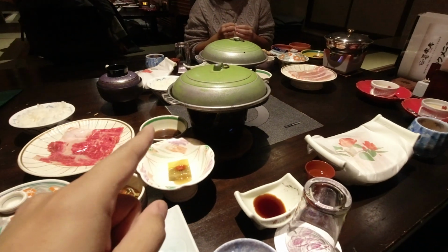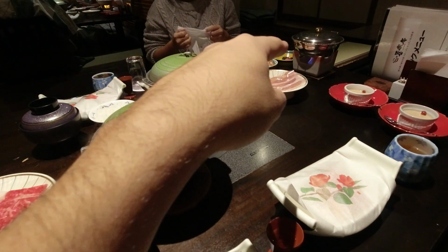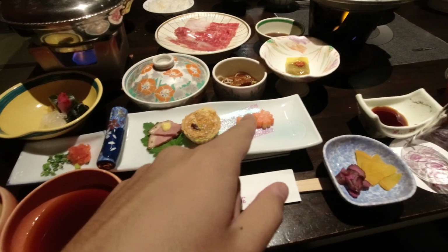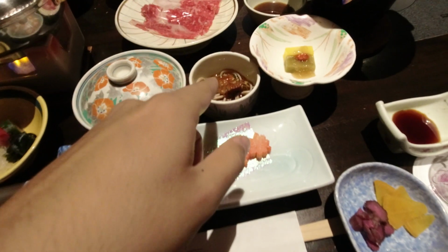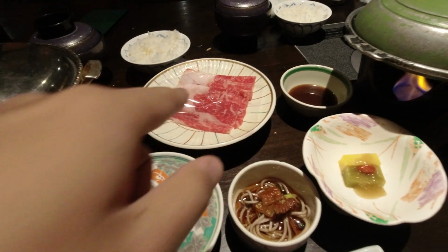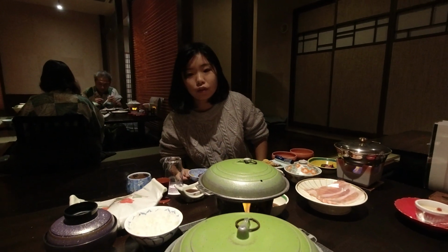So this is our dinner for tonight. We have hot pots, we have another hot pot over there. This is beef, this is another hot pot. We have some starters, and I think this is noodles with eel, some sashimi over here. We have some steamed dishes over here. This is prime beef. What do you think? It's amazing.